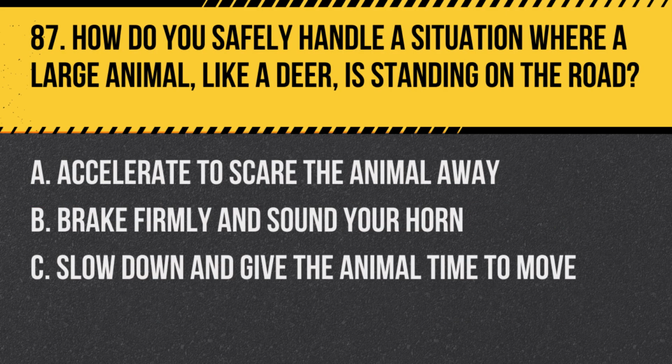Question 87. How do you safely handle a situation where a large animal, like a deer, is standing on the road? A. Accelerate to scare the animal away. B. Brake firmly and sound your horn. C. Slow down and give the animal time to move. Answer C. Slow down and give the animal time to move. It's safest to reduce speed and wait for the animal to clear the road.